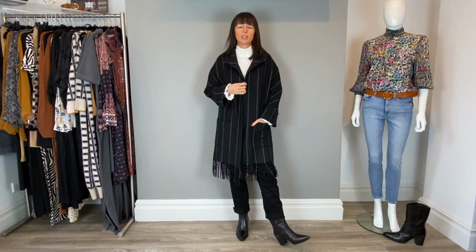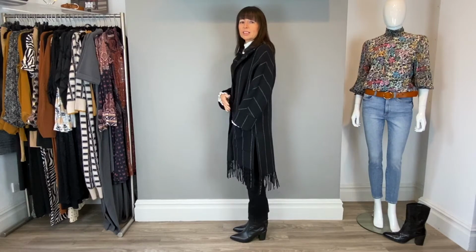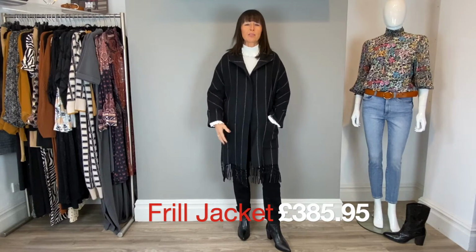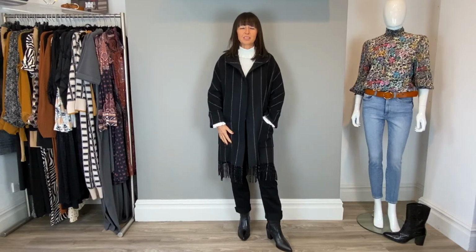While we're talking about gorgeous things, check out this little beauty from Riani. I absolutely love this sort of throw-on coat. It is quite lightweight, but it's quite warm as well. And if I turn sideways, I'm sure you can see that it's slightly shorter at the front than at the back, but it's so cool. And you could also belt something like this. And the price of this one, girls, is $385.95. And unfortunately, we don't have many left.